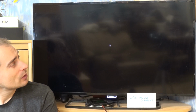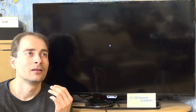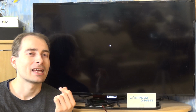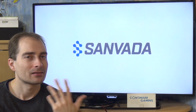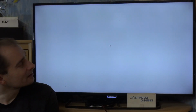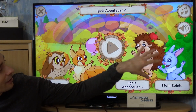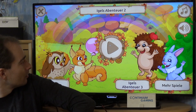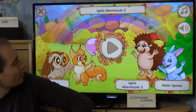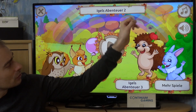So in the end, what this game is all about is more or less to solve little puzzles, little riddles, and those are very child appropriate. So you really can let this be played by anybody. As you can see, it's very nice little drawings you will see here, with a lot of different animals that are running around, and in this case it's called the Hedgehog Adventure 2.